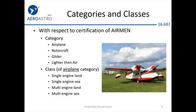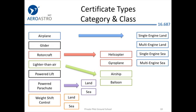And then you have this class, which could be multi-engine C in the case of this Grumman. I think it might be a Mallard there on the right, the 1940s Grumman seaplane. So that's a multi-engine C rating that you would have in the airplane category.